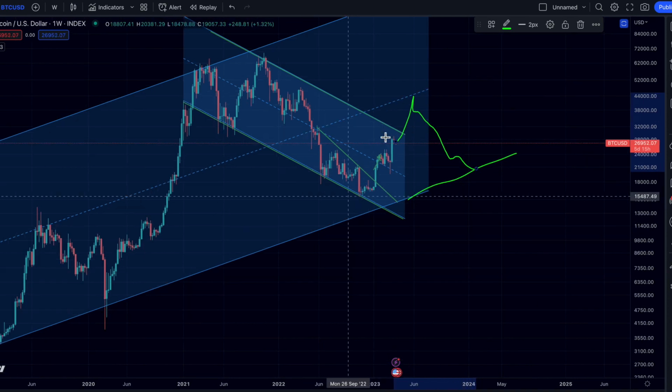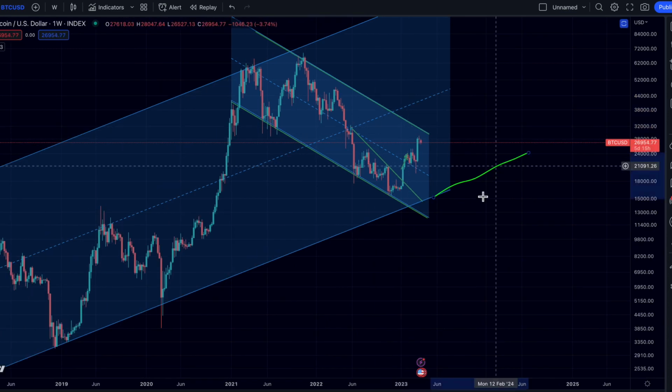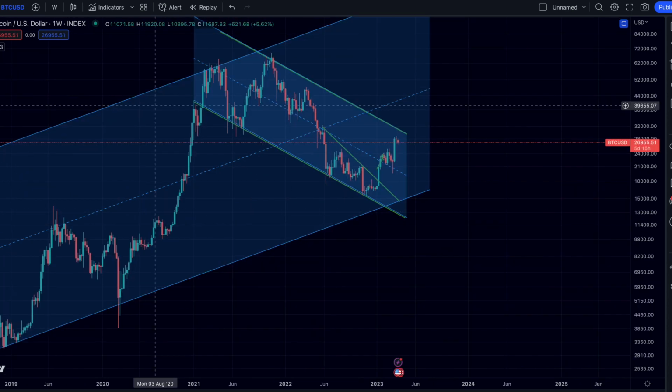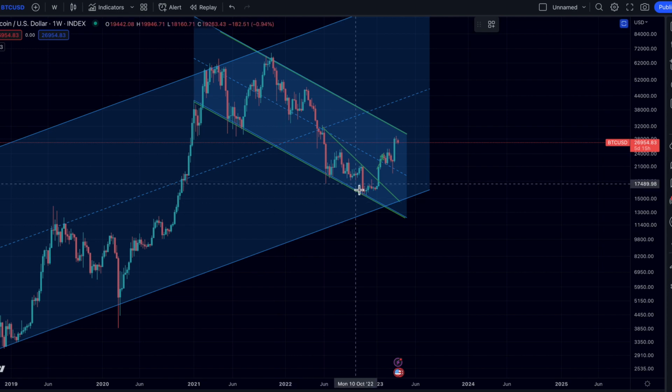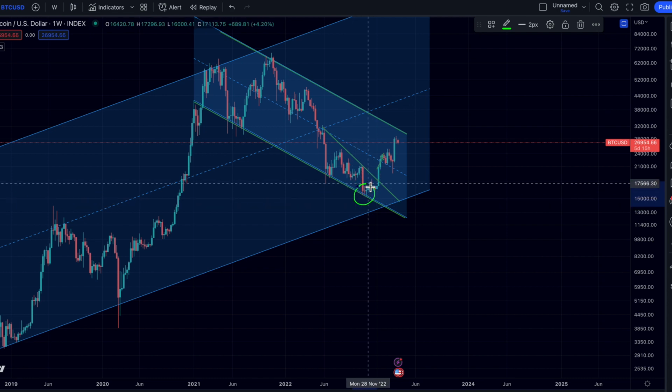But it does look like a very significant channel, and it is interesting to point out that we haven't seen a touch with this channel before. But another thing that's actually really important is that we have to look at things based on time, right? And this time period really corresponds with a 4-year cycle low.